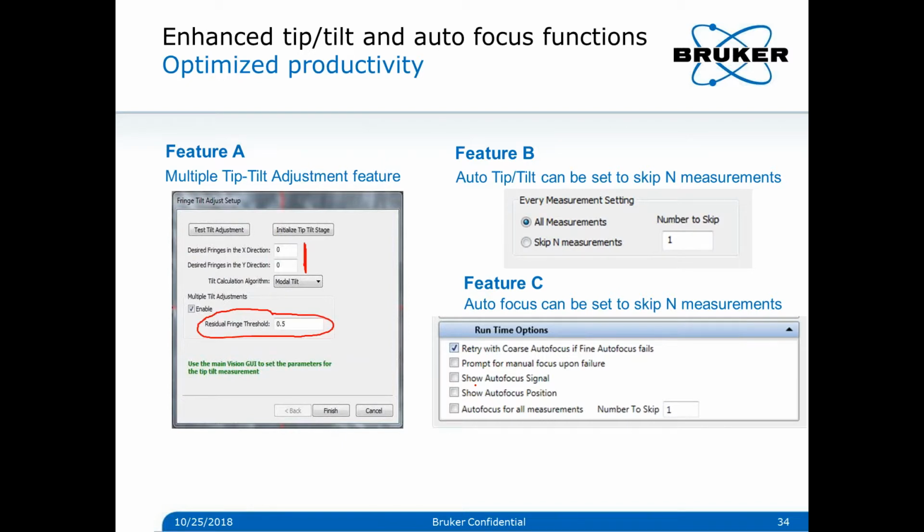So for instance, if you move to a sample which is flat, more likely a single auto tip tilt will be good enough. But whenever the objective moves to the next sample, you might need some iteration, and the system will, at the first measurement, automatically perform 3 iterations, then move on and do only 1 iteration for the next location, saving time in that way. The second one is you can decide to do the auto tip tilt only at certain numbers of locations. So either all locations, or every second or every 10 locations, in order to save time. Likewise for autofocus. So all those features are standard defaults from automation, from the software. So as you can see, it's very complete and efficient towards highly automated applications.